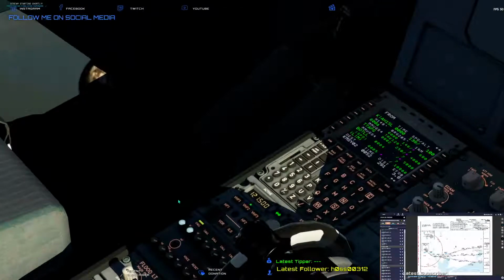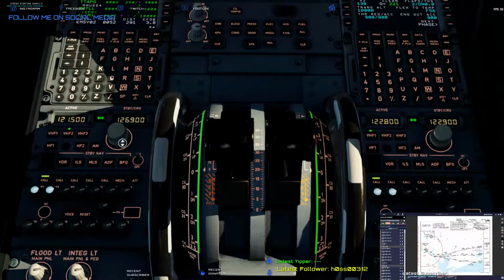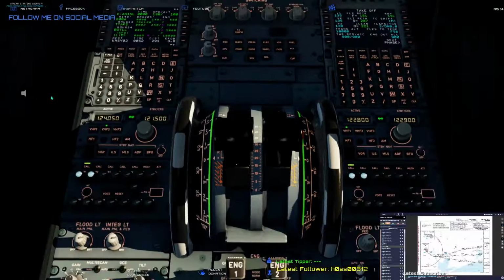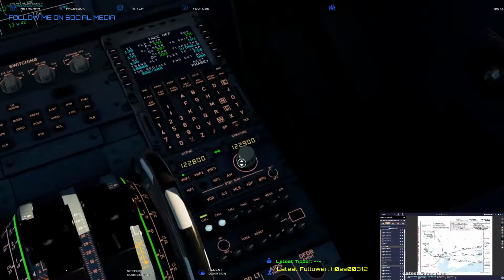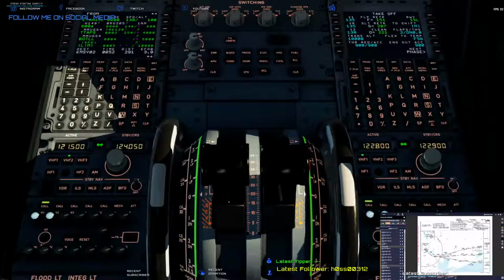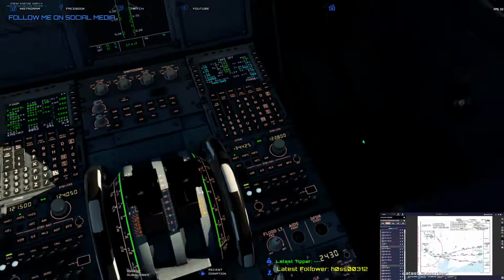Do we have the ATIS? Someone put out an ATIS in here, so we're gonna tune that in, 124.05. If we can hear anything, I hope so. We don't, so we'll just get a PDC for that. Houston Center 134.420. Information Romeo is current. Departing 15 left. Yeah, we have planned for that.